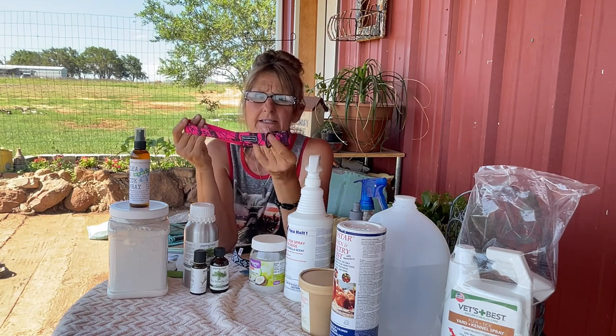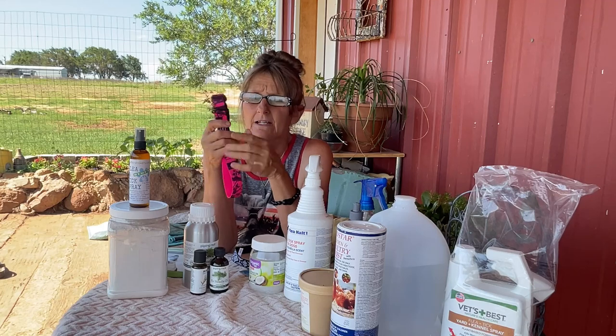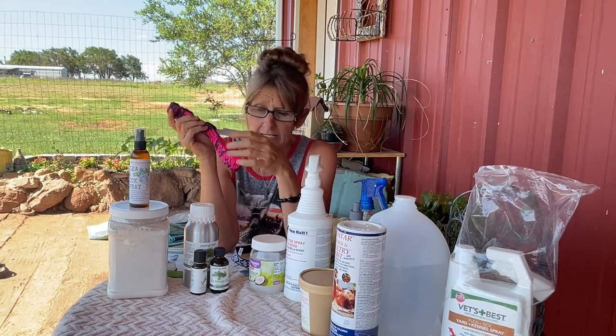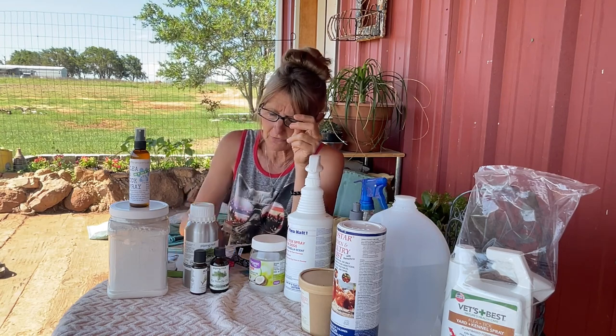So that's the way I look at it. But it does get into their skin, and it really makes these fleas and ticks not want to jump on them. It will not kill them, but it will repel them. So that is a great tip.